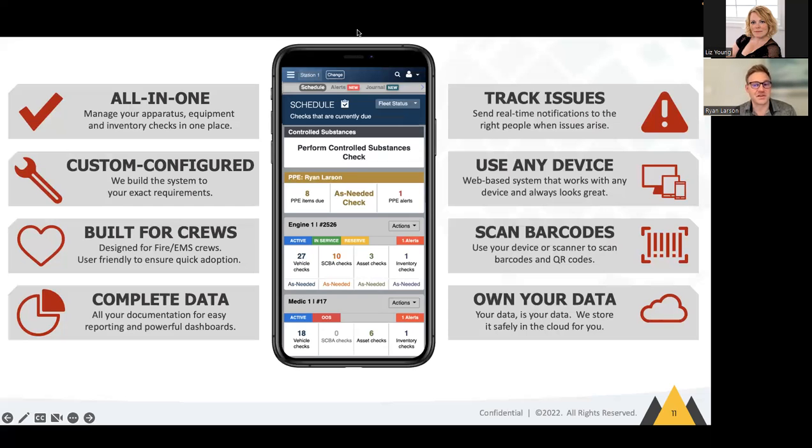Obviously, PSTrax, I mentioned, it's a cloud-based system. You can use absolutely any device that you want to access it. It could be a computer like I'm using today, a phone, a tablet, a Toughbook. So whatever hardware and devices your agency already has, you can continue to use those. We do support barcodes and QR codes if you'd like to use those. And then obviously you always own your data. So if down the road you ever have to move to a different system or you choose to do that, obviously we'll be sad to see it go, but all that data is yours and you have full rights and full access to it.